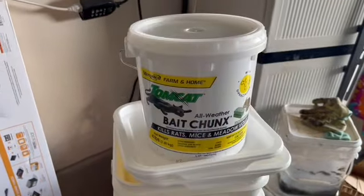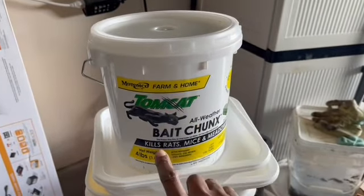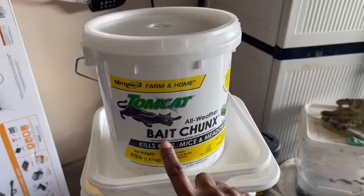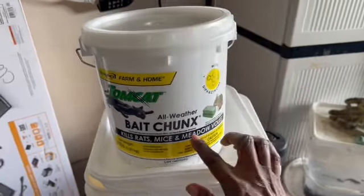The last thing I picked up at Tractor Supply is this right here. It's Farm and Home Tomcat bait chunks, all weather. It takes care of rats, mice, and meadow voles.